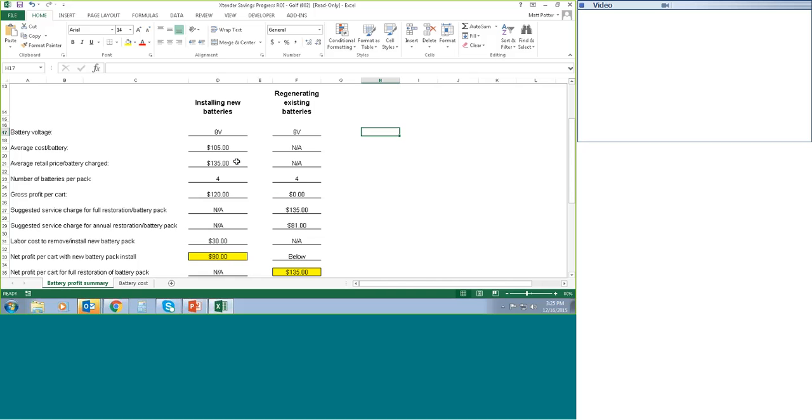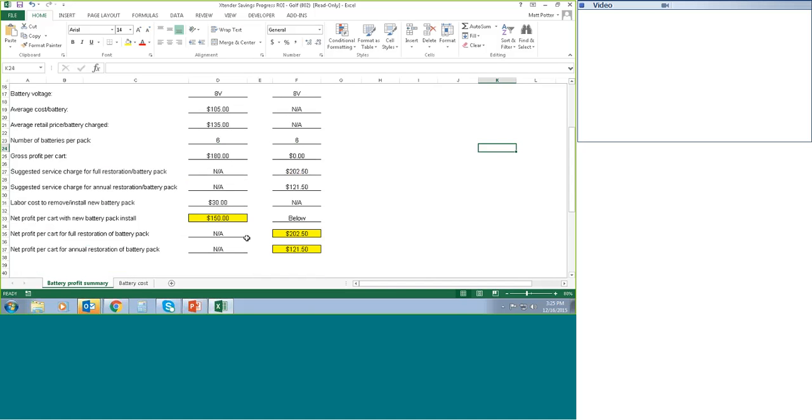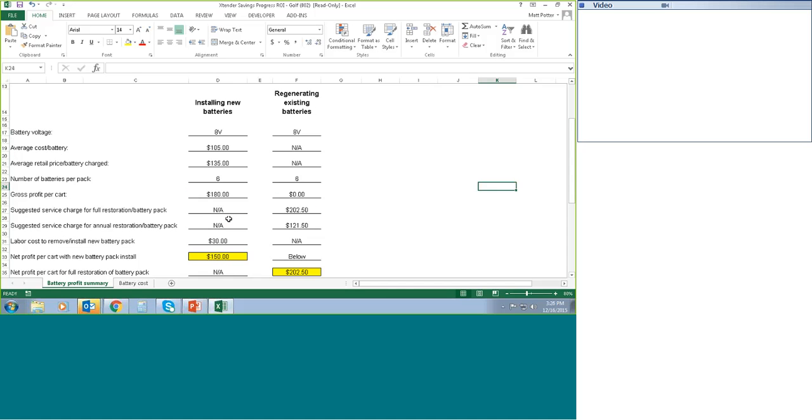What I have established so far is the cost per battery for an 8-volt battery is generally about $105. Now these generally retail for about $135. In this case, this was not going to be 4, it's going to be 6. So you would make a gross profit per cart of $180. Now, that's not counting labor, so I put in a generalized $30 for labor cost, giving you $150 net profit per cart when you sell new batteries to your customer.